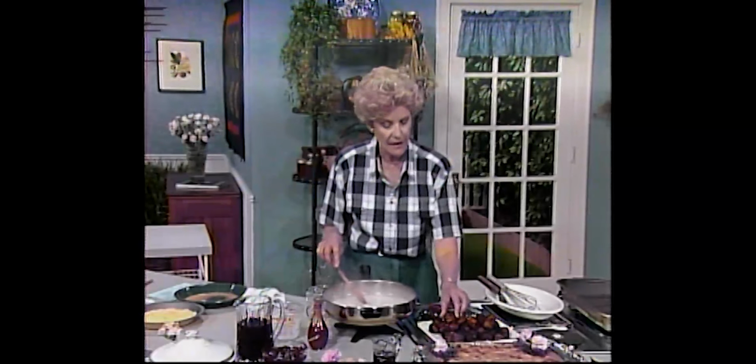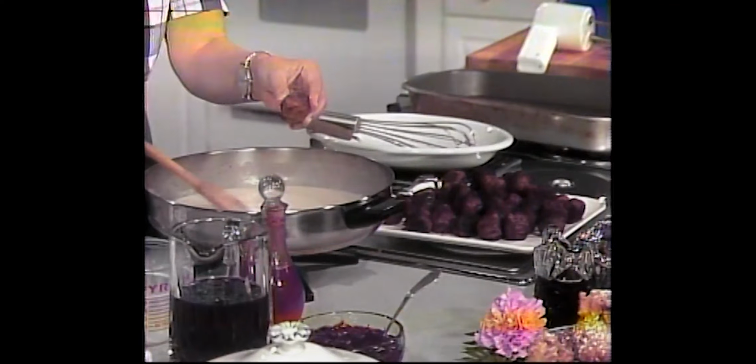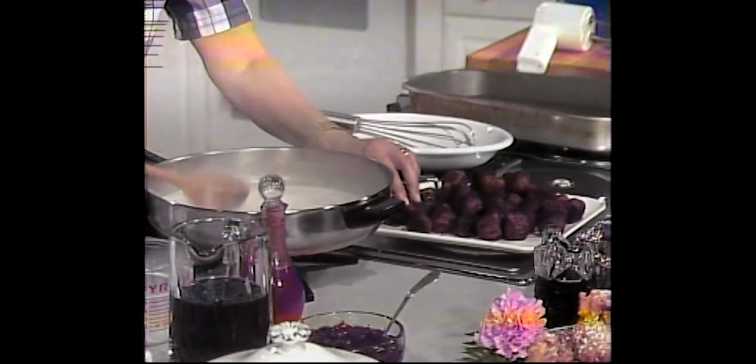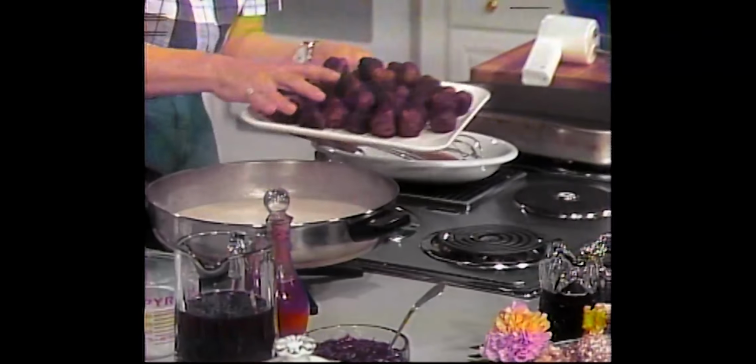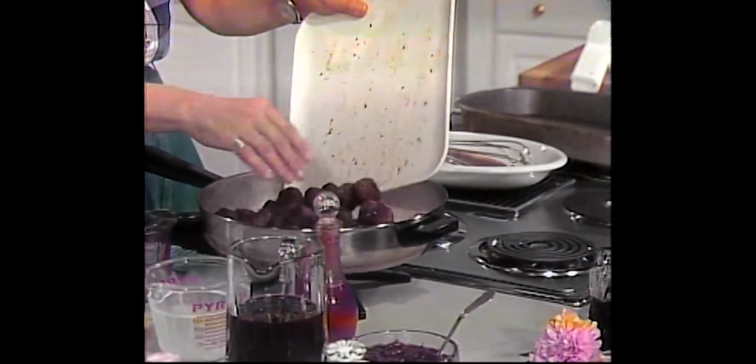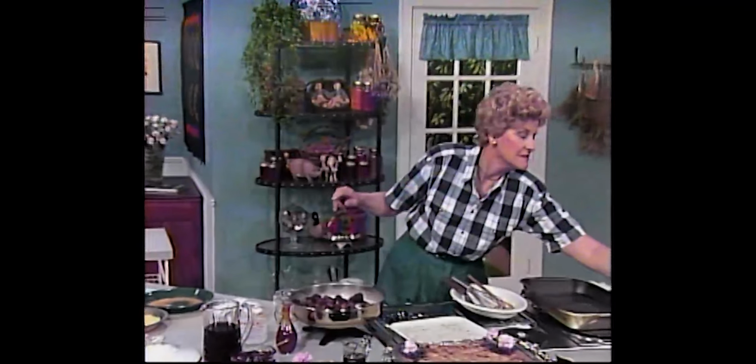And the flour that was on the outside of these meatballs is going to continue thickening this sauce. So here we go. Meatballs back to the sauce. And cover and cook 10 minutes.